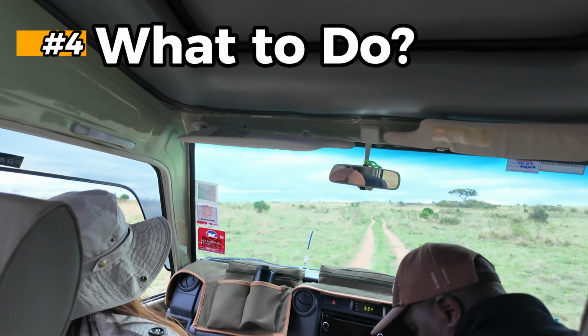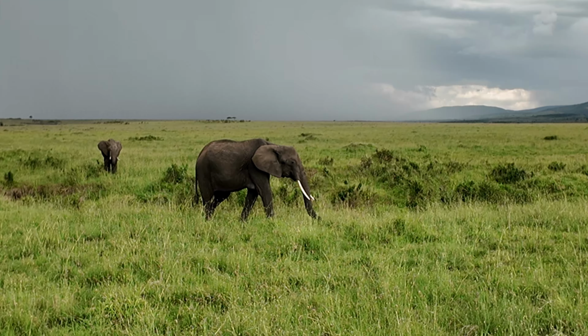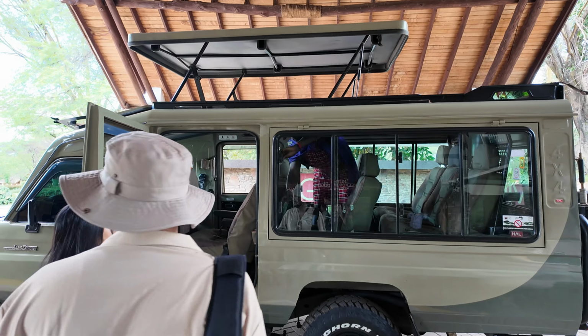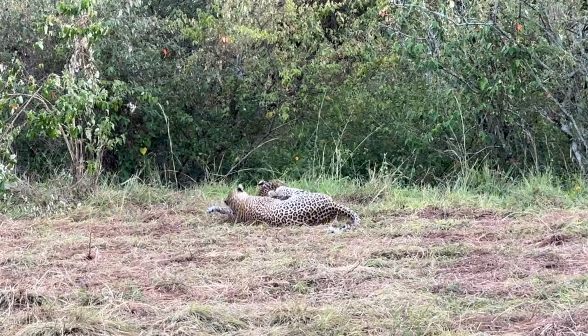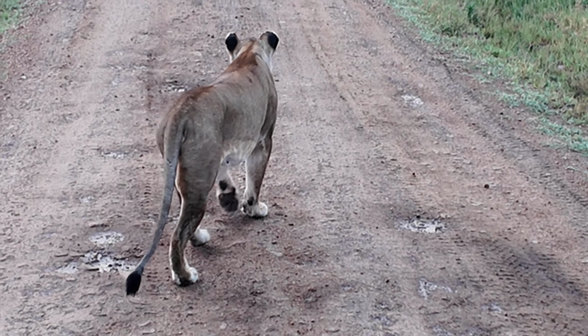Yet another reason to stay within the reserve is that it will be super close for you to get to a game drive, which is something you must do when you're at the Masai Mara. What is a game drive, I hear you say? Well, it involves getting into one of these jeeps that has an open roof, as it drives around the reserve, getting you up close and personal to all the local residents of the Masai Mara. And yes, this is how close you'll be getting to it.